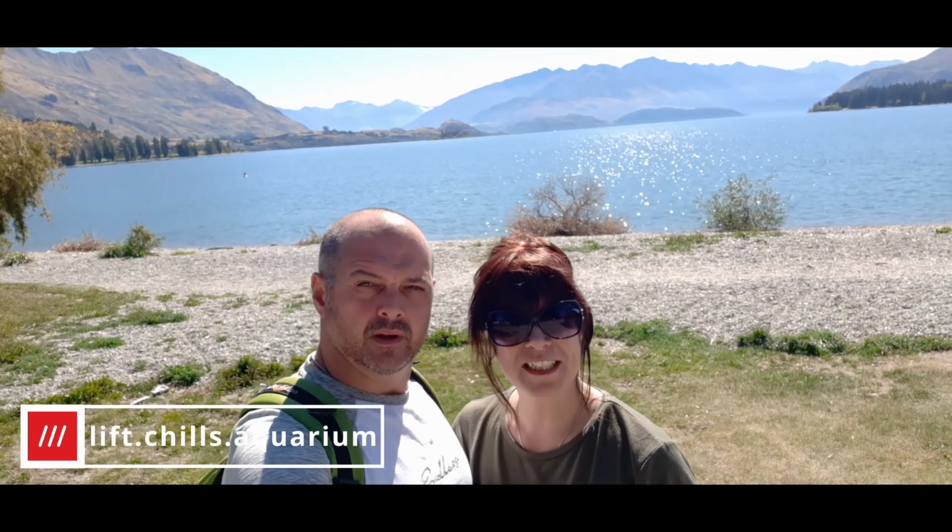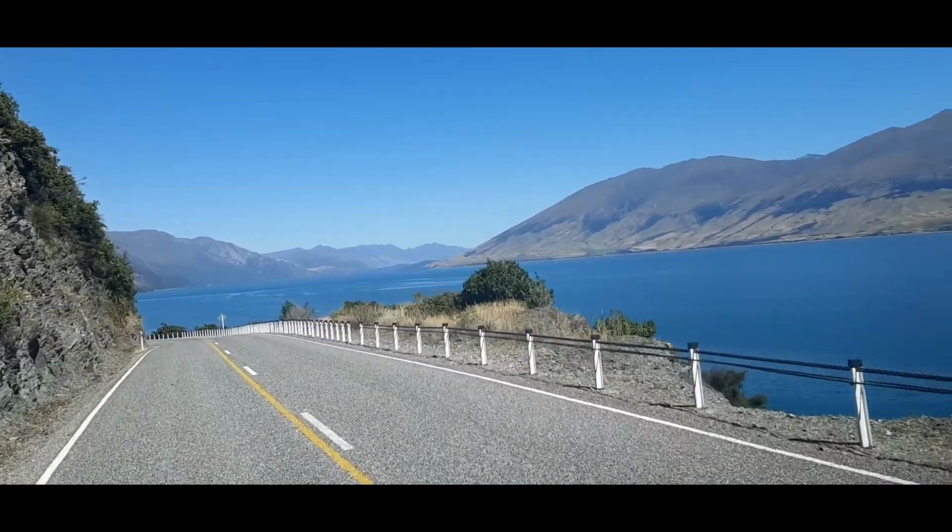Hi guys, Lake Wanaka. Made it down here. Quite a long, long way from past.